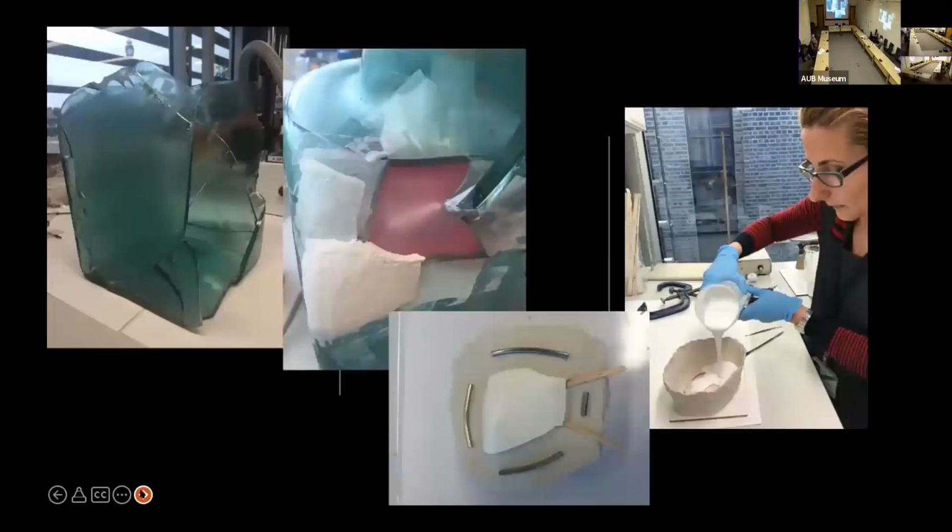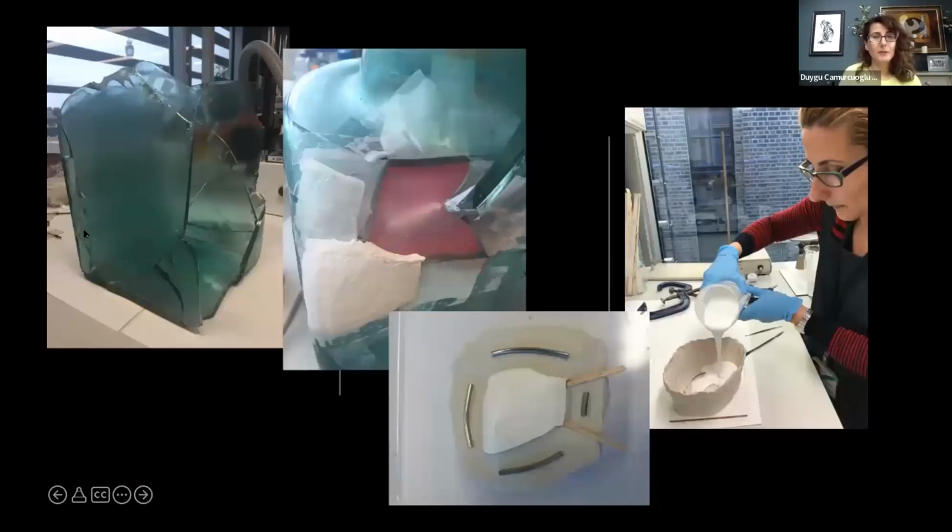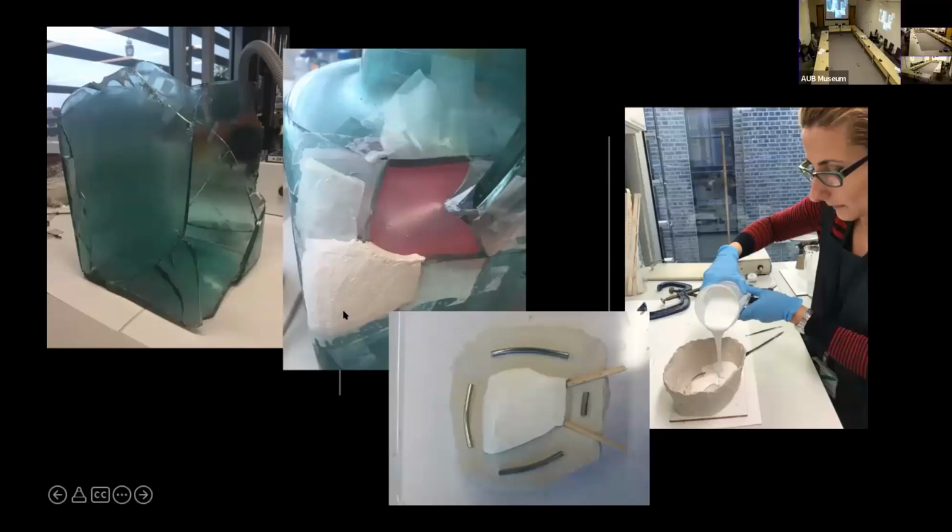And here you can see the reconstruction process of the glass urn. It was a challenge in itself because, as I said, the glass fragments were extremely thick and heavy. But it was still manageable. And here you can see after the reconstruction, the gap filling process and making fills.